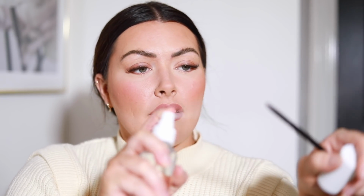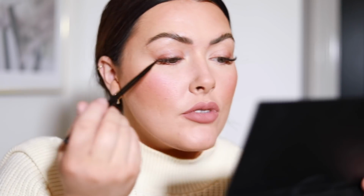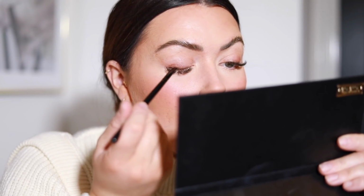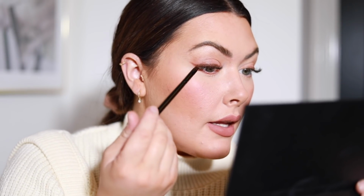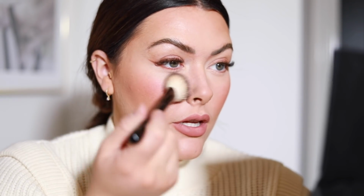I'm taking this really nice fine angled brush and I'm going to spray on some of this Inglow setting spray because you can use these eyeshadows wet as well. So I'm going to take this and spray it onto the brush, which again these are both included in the starter set. And I'm just going to start going along the lash line. Also just going to lightly wing that out and connect it to the lower lash line. And I have got a tiny bit of fallout, so I'm just going to brush that away.